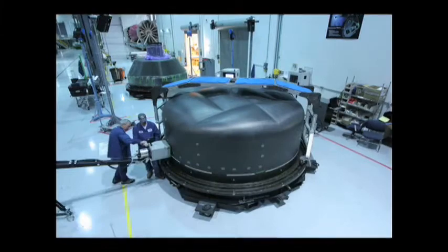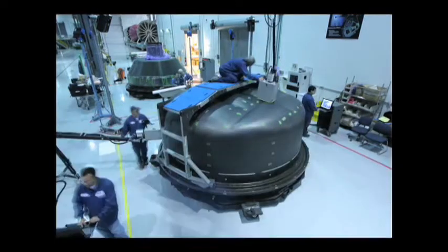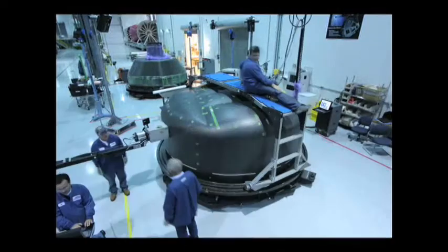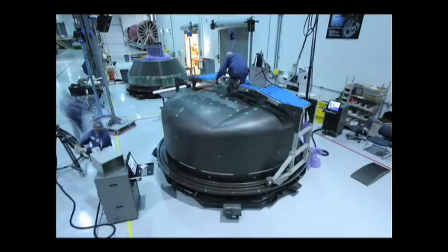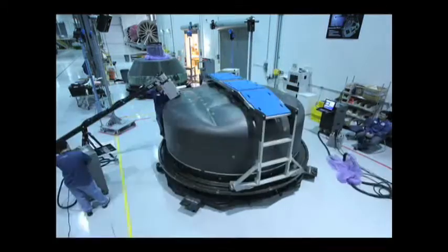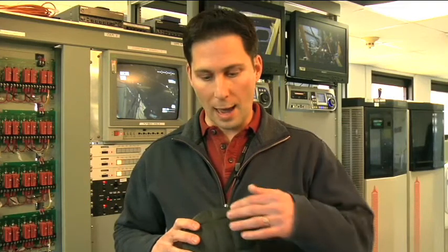Really in the design phase, trading different concepts, one of the most unique things about the crew module and composites is their ability to form complex shapes relatively easily. And if you look at the shape of the crew module, we have this lobed design floor, which really led to a significant weight savings by allowing the shape of the dome to be pre-deformed.